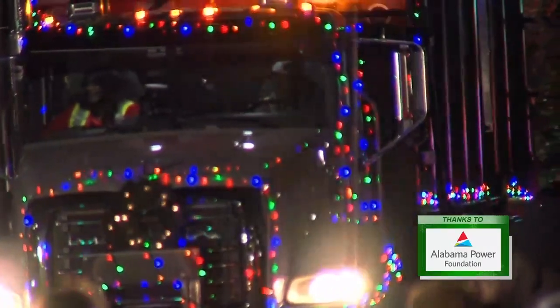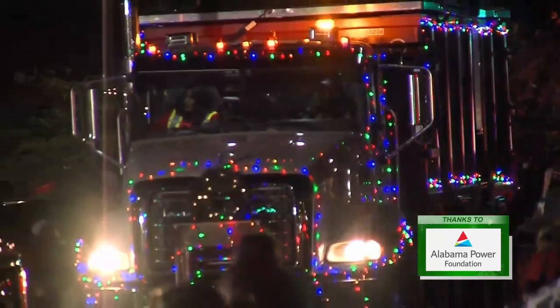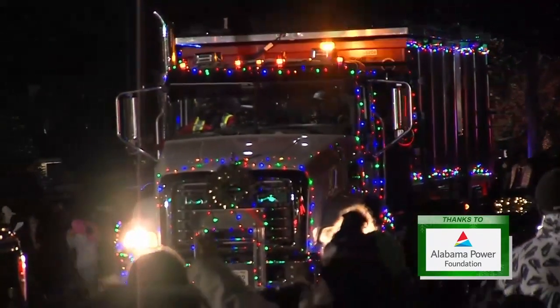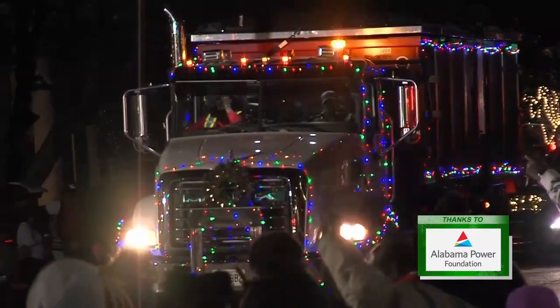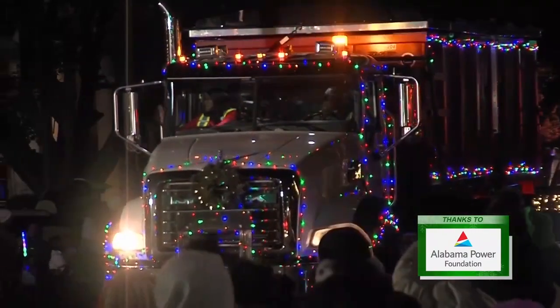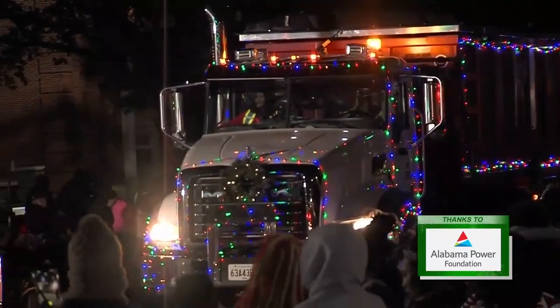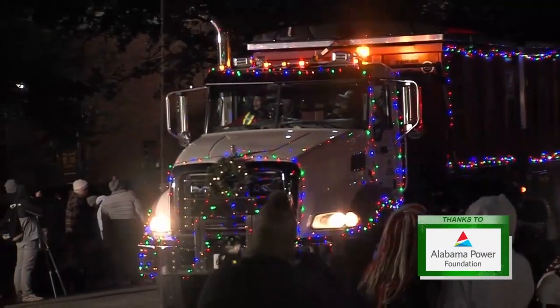Looks like we have another beauty queen as well. Now this truck is so lit up, I can see the people in there. I mean, you can see them so good right now. I can see them clear as day, looking beautiful, waving to everybody. But how they get these lights on all over these trucks and everything, and they stay, is just beyond me. I mean, that's hours of work. I know. Just so we can have such a fun light display here.